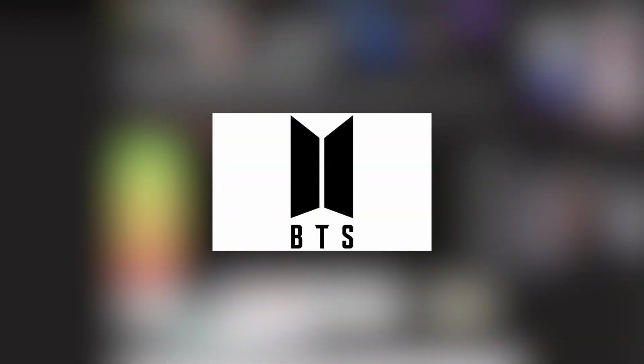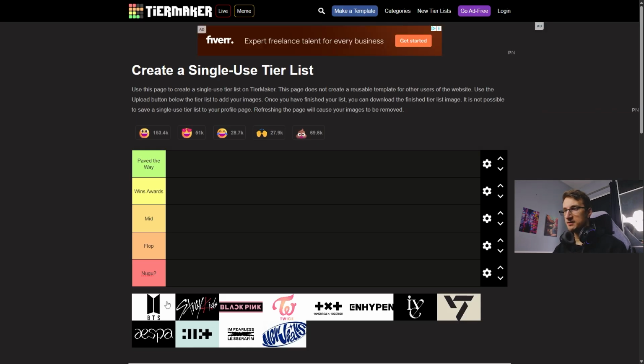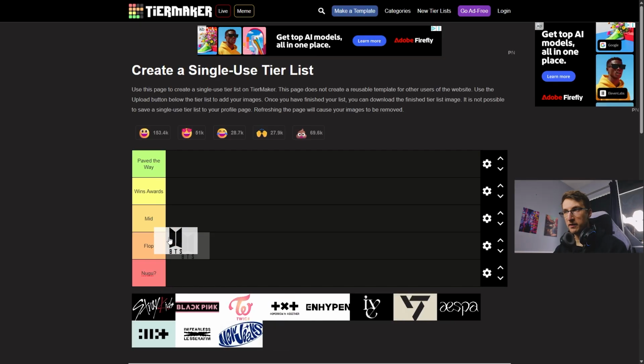Now, the BTS logo is very simple, but I don't think that's a bad thing at all. You can look at it and instantly recognize that it's the BTS logo, like everyone knows at this point. As for versatility, I believe this is the only version of the logo that they have, so that might make it really difficult to read at smaller sizes. However, BTS does get points for creativity because the doors in the logo can actually be flipped around to create the logo for the fandom army. And so for that reason, I think I'm going to put it into the Wins Awards category.